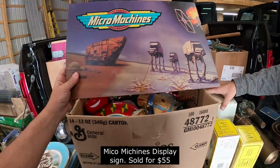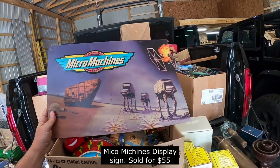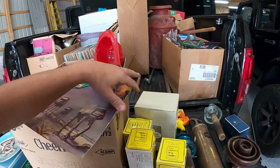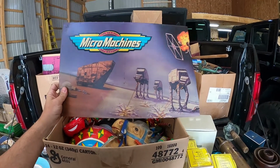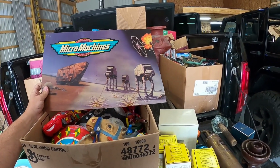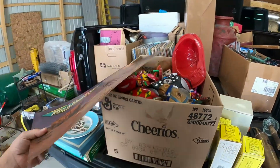I told her to buy this. I got this for $2. When they had some stuff set on top of it, I didn't realize it was broke here. I still really think I can get some good money out of it just because of Star Wars. So I got some Star Wars on there.